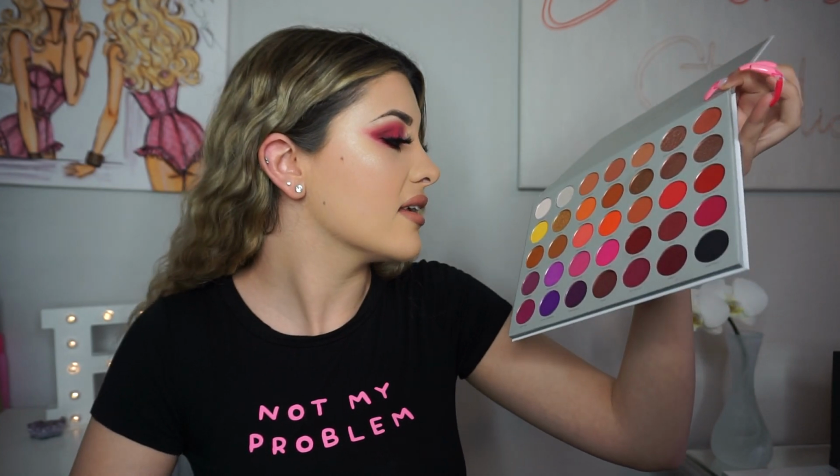Wow. What do I think of this palette? I think this palette is absolutely gorgeous. If you're the type of person that does not play with color, doesn't like intense, vibrant things on their eyes, then this palette is probably not the best choice for you. If you're more of a neutral tone type of girl or guy, this is not gonna work out for you. I don't think so. But if you do love playing with insane colors and making things just look absolutely amazing, I think this is a really good palette.